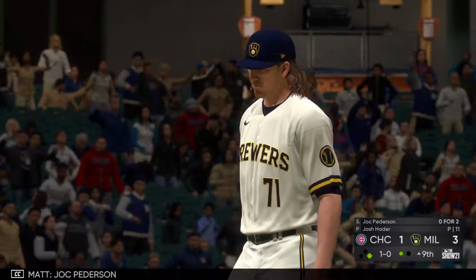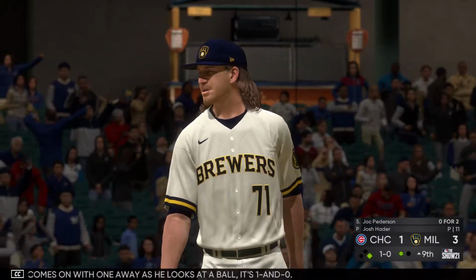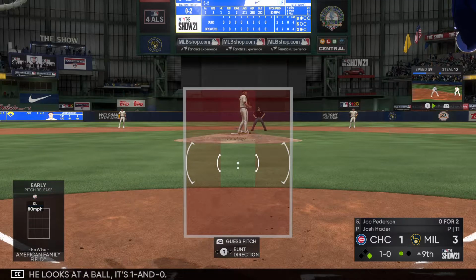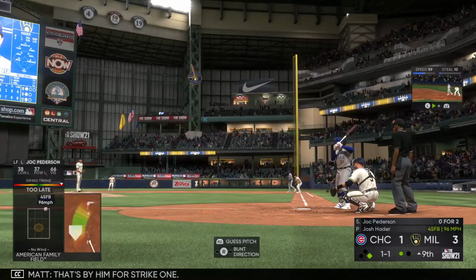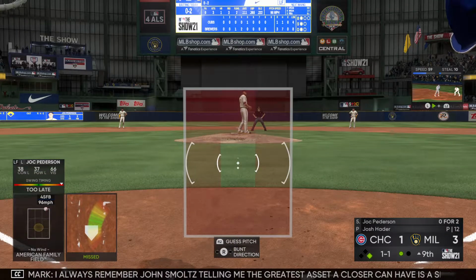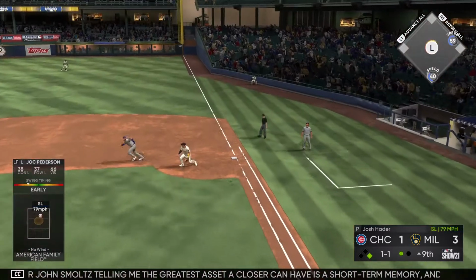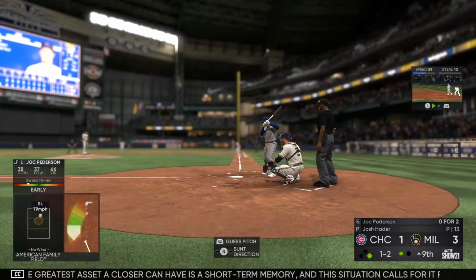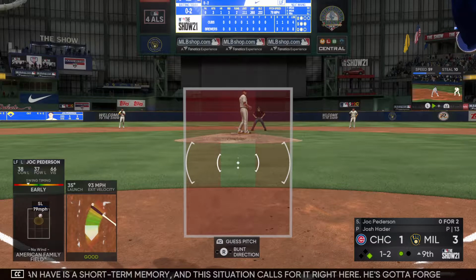Jock Peterson comes on with 1 away as he looks at a ball. It's 1-0. That's by him for strike 1. I always remember John Smoltz telling me the greatest asset a closer can have is short-term memory. And this situation calls for it right here. He's got to forget that he has any traffic on the base paths and just attack the zone.